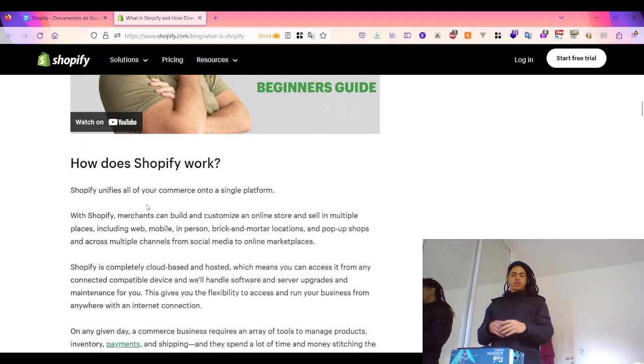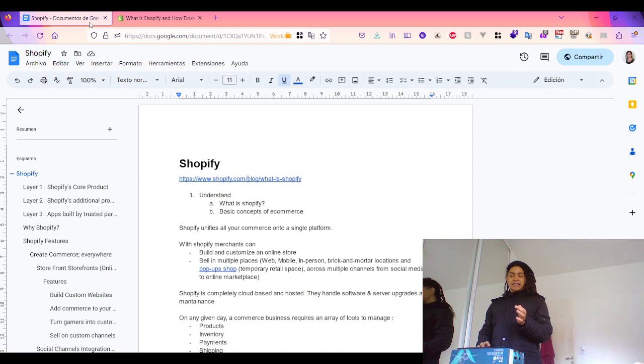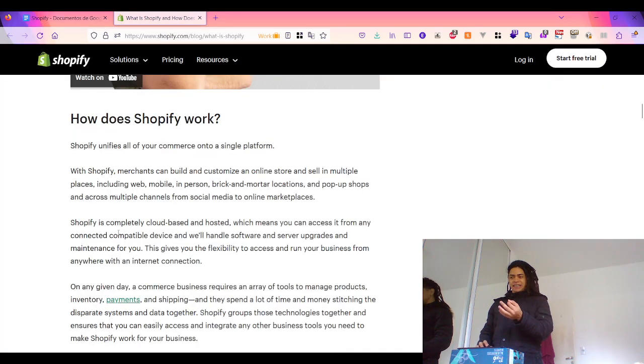Shopify, after all, unifies all of the commerce operations into one single platform. So with Shopify, merchants can build and customize an online store and sell in multiple places, whether it's in person, web, mobile, brick and mortar shops, pop-up shops, which are temporary retail stores, and across different channels. It is important here to recognize the subtle difference between places and channels, especially when we talk about sales.